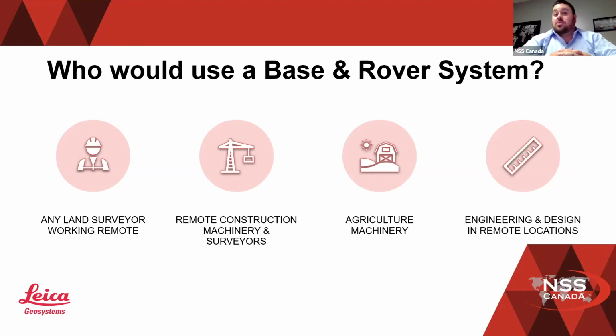A lot of agriculture machinery will use an RTK system because they'll have machine control set up on their John Deere tractor or whatever. They need to know their trajectory of work on their farm, as well as in engineering and design. They'll use it in a remote location.